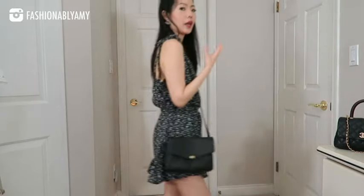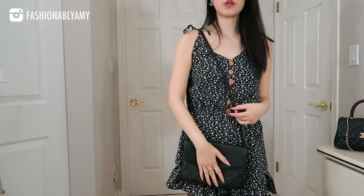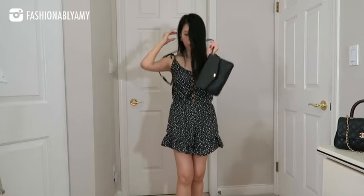This is the LV Twice. See how it's such a very easy bag. It's so easy to style. It's very flat. It's close to your body. It fits a lot of stuff. It's well made. It's just a classic shape. You cannot go wrong with it.